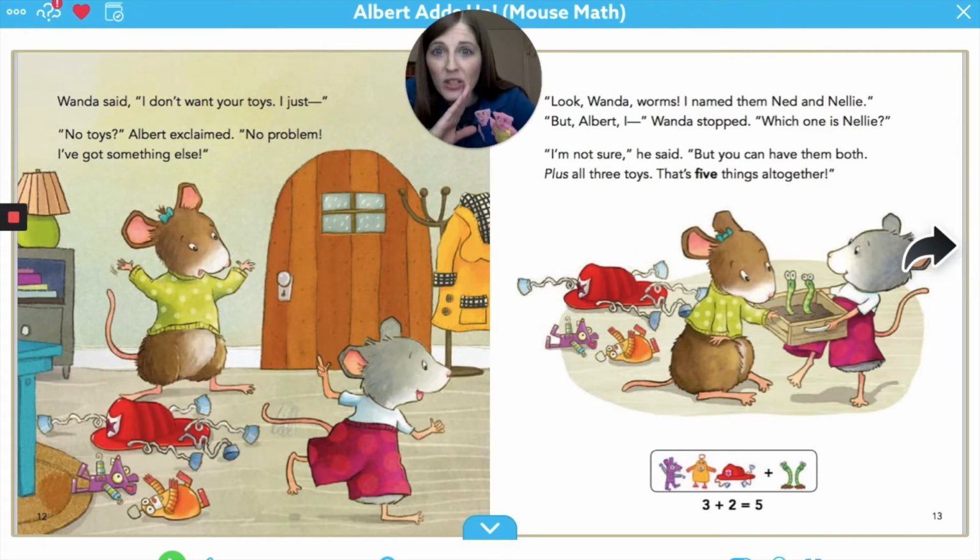How many is that, boys and girls? He had 3 at first, and then he's adding 2. What is that? See if he can figure it out. That's 5 things all together. Look at the picture at the bottom. There's the 3 toys. Well, let's do it the math way. 3 toys plus the 2 toys equals 5 toys. He drew a picture so we could count it up that way, or we could count on and say 3, 4, 5. 3 plus 2 is 5.